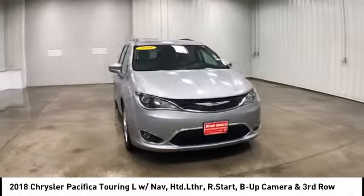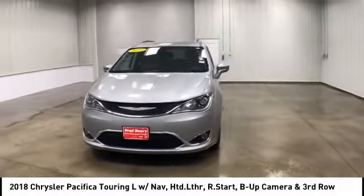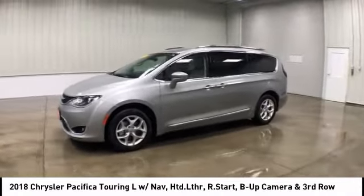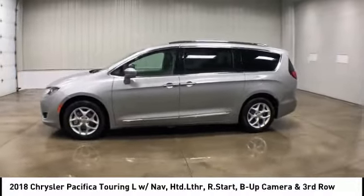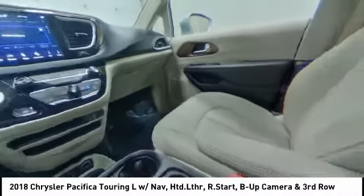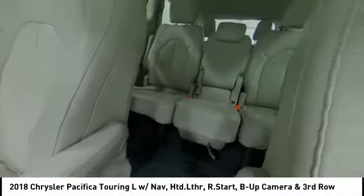Here are some of this vehicle's great options: stability control, traction control, power liftgate, keyless entry, steering wheel audio controls, remote engine start, anti-lock braking system, backup camera, leather-wrapped steering wheel, Bluetooth.